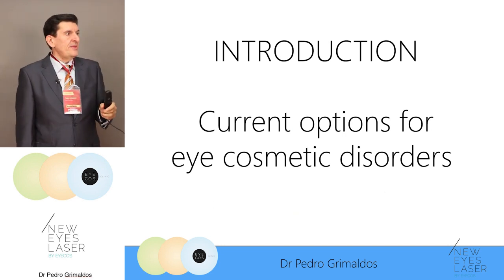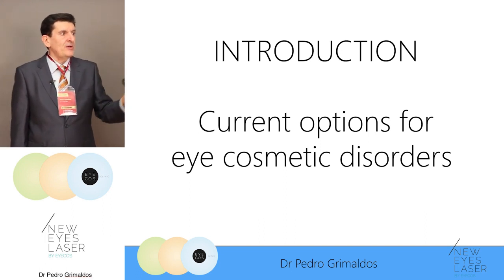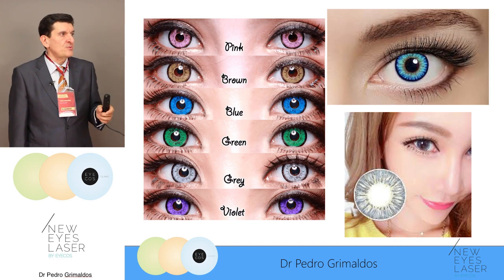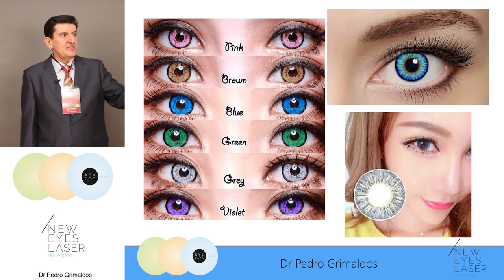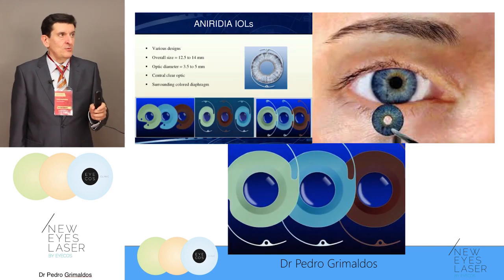I will begin with a brief introduction of the options that we have today to treat eye cosmetic disorders. In the first place, the most common are cosmetic contact lenses, which offer all kinds of colors, although their appearance is really artificial. As permanent surgical solutions, I will discuss two main techniques.